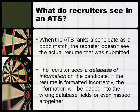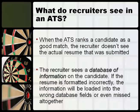All right, when an ATS ranks a candidate as a good match, the recruiter doesn't see the actual resume. I mentioned that. Oh, I'm sorry. Let me go back. The recruiter sees a database of information on the candidate, and we've talked about this. If the resume is formatted incorrectly, the information is going to be loaded into the wrong databases, and fields may be missed completely or just put in the wrong place.